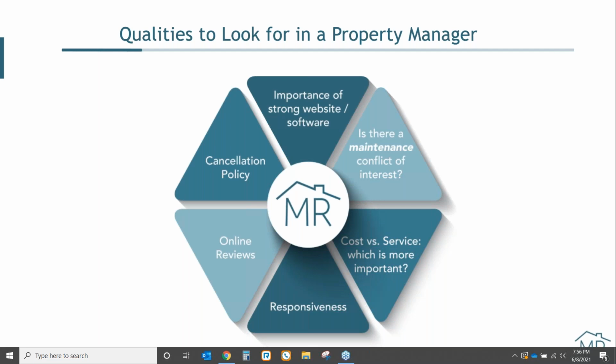Cost versus service, the adage is you get what you pay for in property management. I would ask, in talking to property managers, I would use the word how a lot more often than the word what. So some individuals that I can tell don't really have a lot of experience or any experience owning investment properties will ask, what is your fee for this?